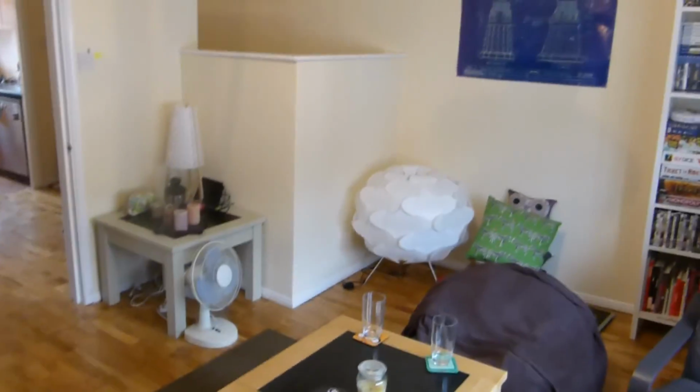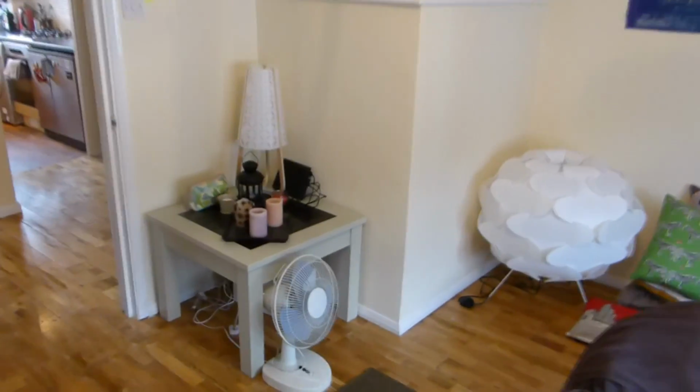Okay, so let's get straight into this. So this is the living room. Now, I don't know how well you're going to be able to see this. As I said, it's not the biggest flat in the world, so hopefully I can give you a good impression of what's going on here. So here's the table and fan.